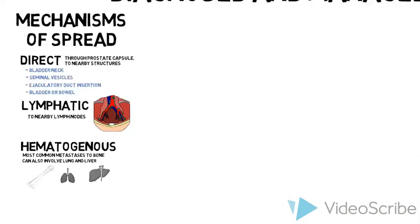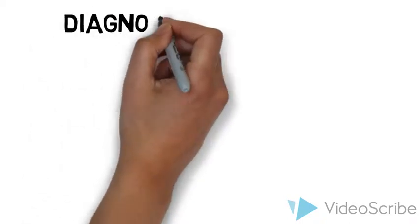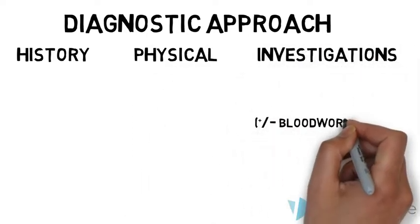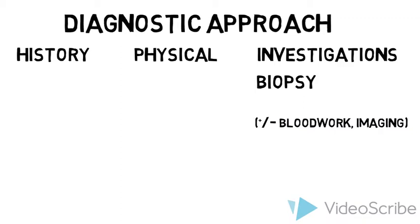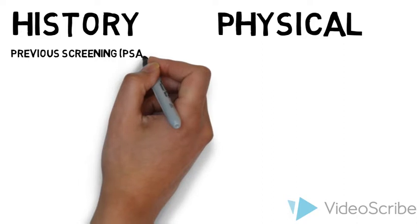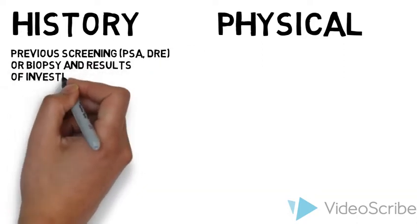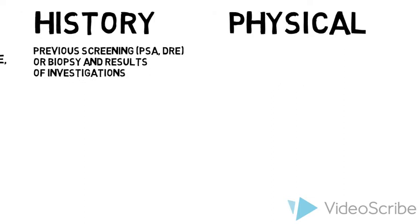lung and liver. In a patient with suspected prostate cancer, the diagnostic evaluation should include a history, physical examination, blood work or imaging if indicated, and a biopsy of the prostate. A history should explore any previous screening the patient has had, including PSA testing or digital rectal examination, as well as any history of positive findings or biopsy.